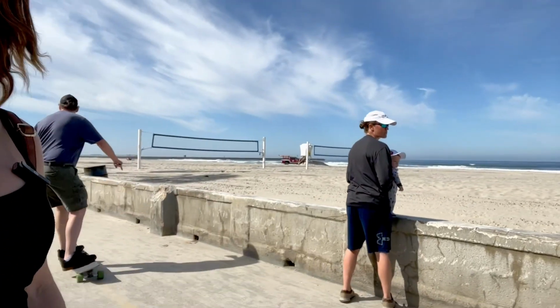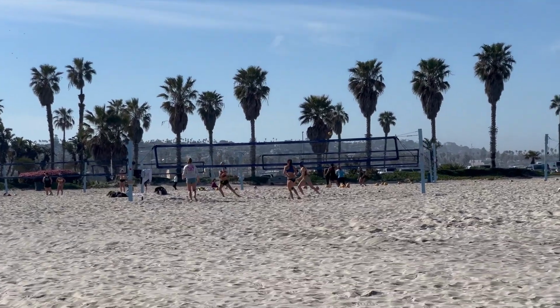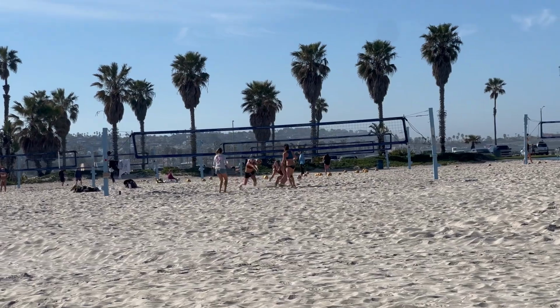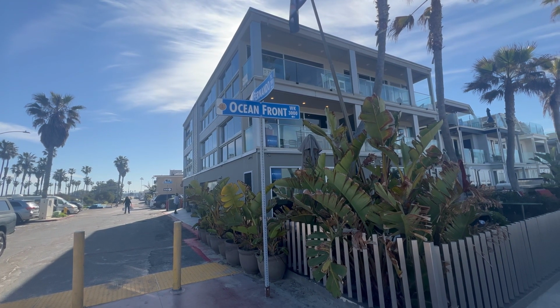These oceanfront places, I'm on Ocean Boulevard right now. Not a bad vacation spot, especially during summer. People come out here and rent them for weeks at a time. And right across from me are volleyball nets, with some more volleyball nets a little bit south from here. And then 1 block over, it's Mission Bay, so I'm going to head into the neighborhood now and check out some properties. Let's go.